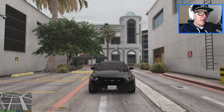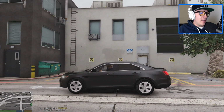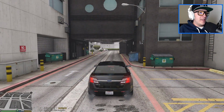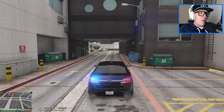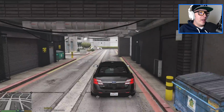Has takedown lights and light bars in the grille, as well as the front windshield. We got the wigwags going on. We got the lights in the front fenders, and in the back we have the tail lights, and the back window has a couple of lights. So overall, very conservative, and I love the way this car came out.